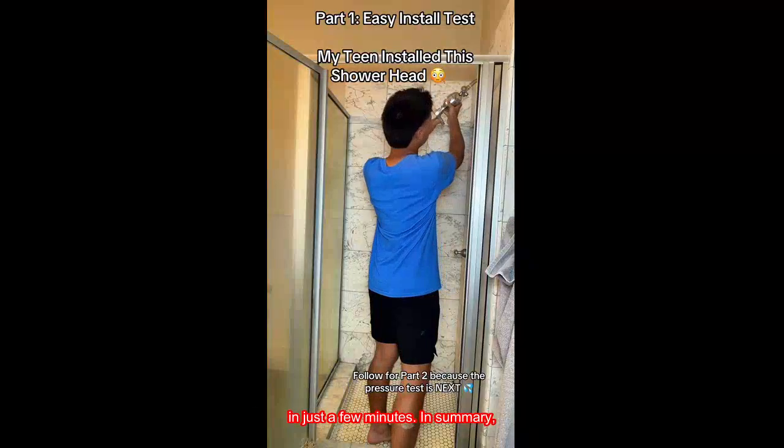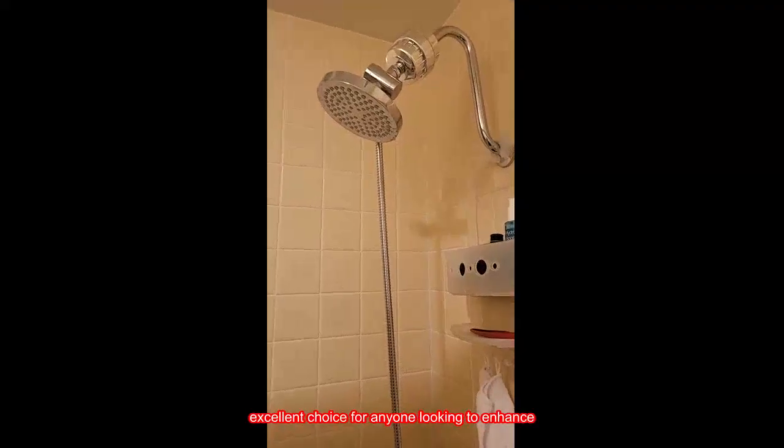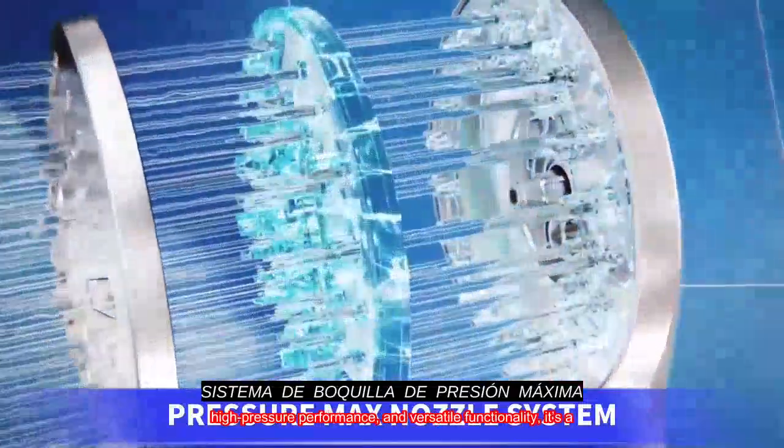In summary, the Taiker Filtered Shower Head is an excellent choice for anyone looking to enhance their shower experience while enjoying the benefits of filtered water. With its stylish design, high-pressure performance, and versatile functionality, it's a fantastic addition to any bathroom.